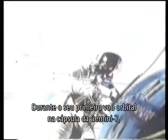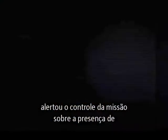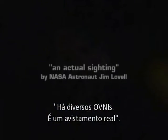During his pioneering orbital flights in the Gemini 7 capsule, NASA astronaut Jim Lovell clearly alerted Mission Control of a bogey at 10 o'clock high. Capcom at Houston asked James Lovell if he had an actual sighting of a UFO. Lovell answered, "We have several, an actual sighting."